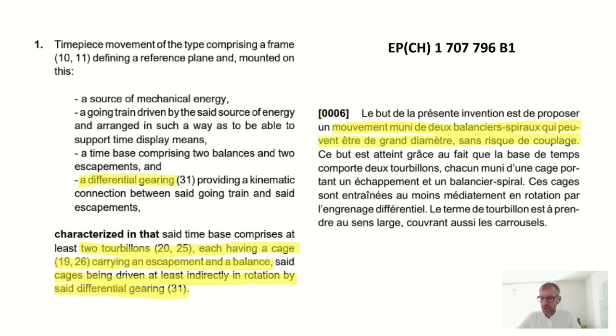What the claim essentially says is that you have two tourbillons, each have a cage carrying an escapement and a balance, and the cages are being driven, at least indirectly, in rotation by a set of differential gearing, and that differential gearing is already mentioned in the preamble of the claim. So it's not a very long claim, and it's a pretty broad claim, I would say.